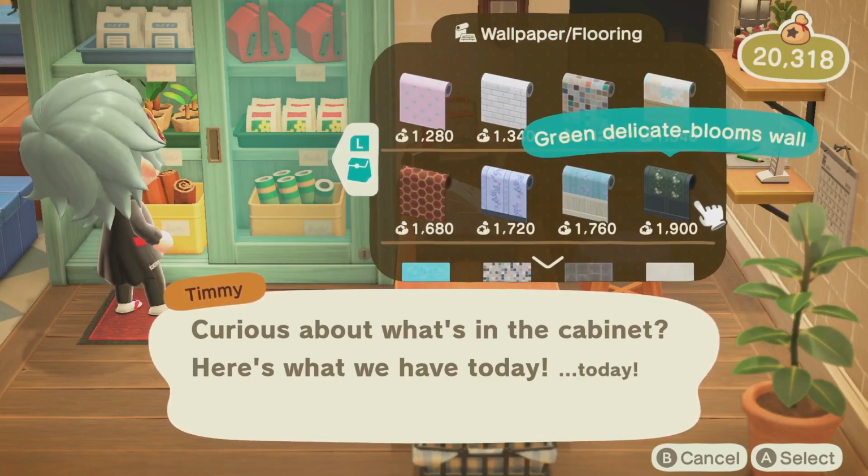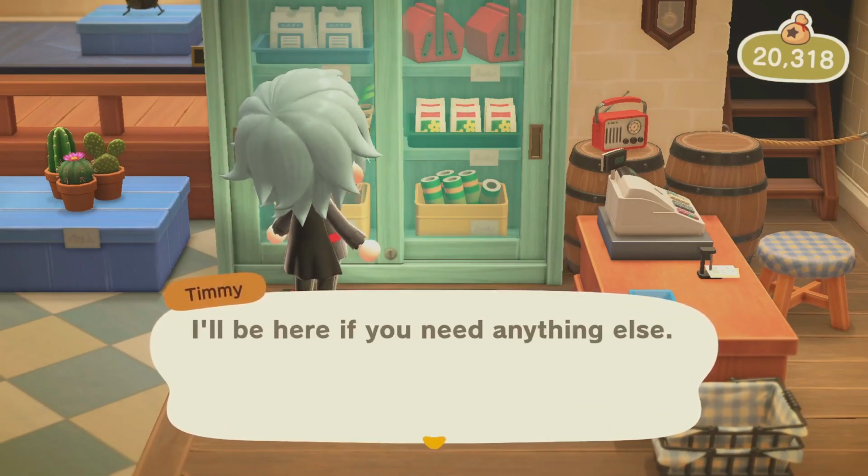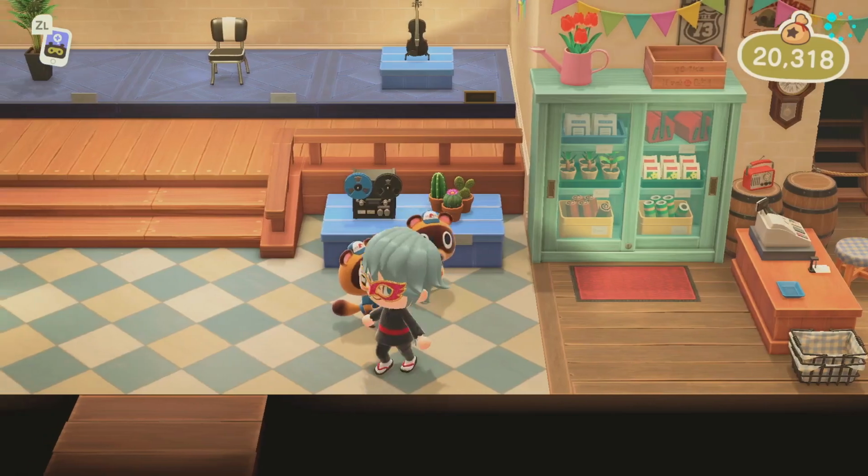I keep going back to this green delicate blooms wall. That looks kind of nice, but I don't think I want to spend that much on it. I think we're just going to sit on our bells right now.